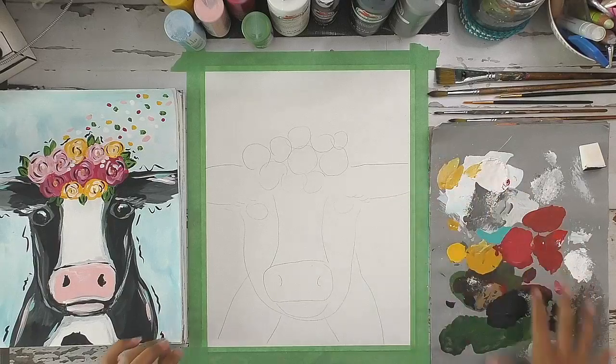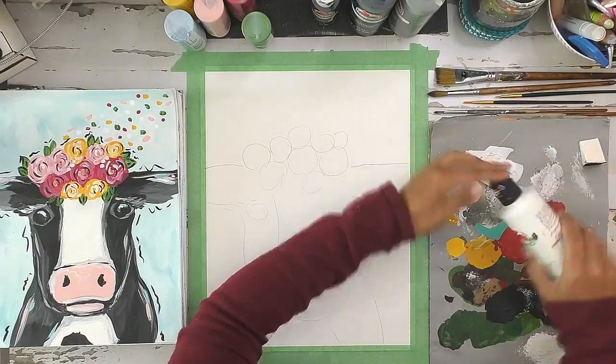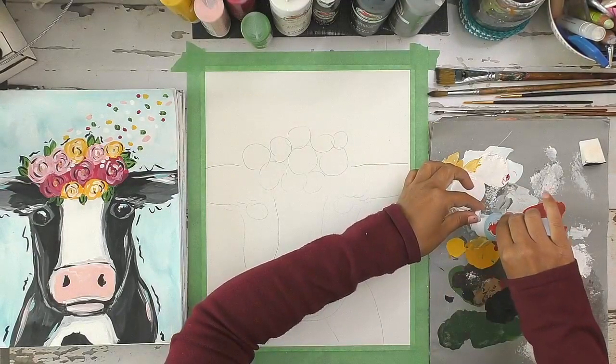Alright, so let's get started. We're going to start with the background first. I'm going to get a bunch of white on my palette here, and then a little bit of some blue. And we're going to do just a quick blended background between the two colors.